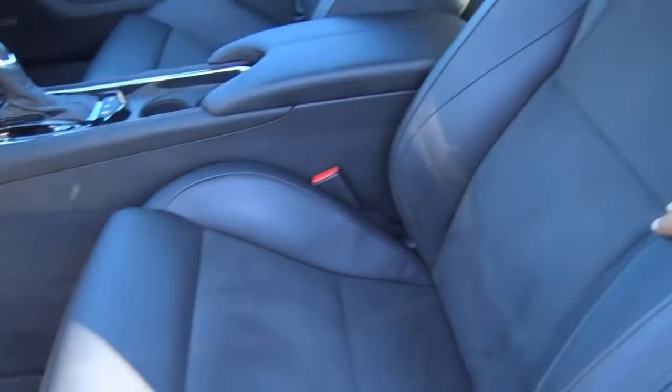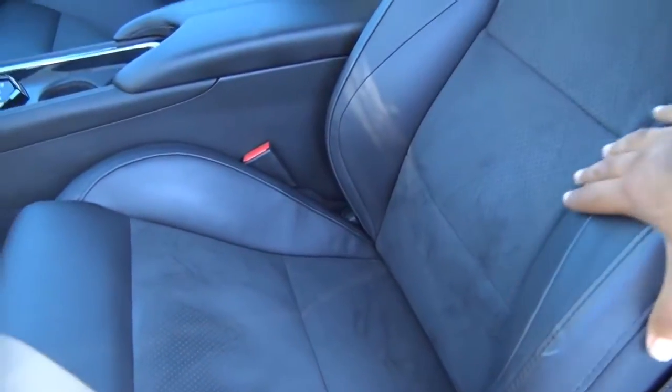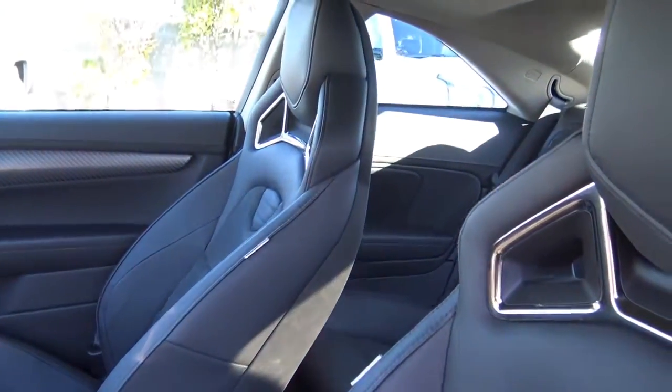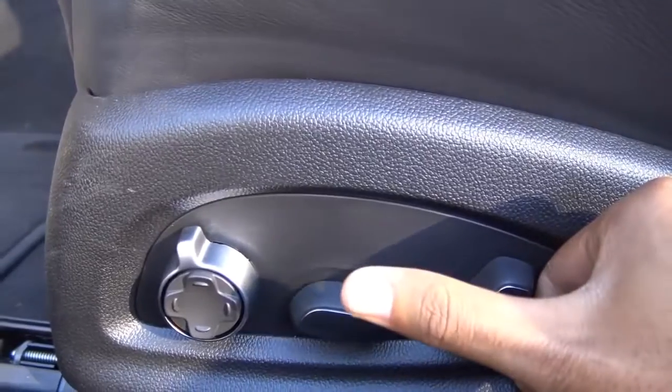On the interior here, we have a black leather interior with suede inserts in the middle. Like I said, you get Recaro front seats, which come with the carbon black package. Really do love these seats here. They're very unique looking. And you have your power driver seat controls with power recline as well as power lumbar.